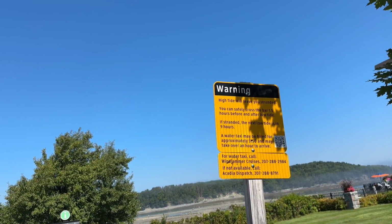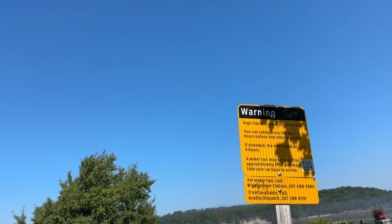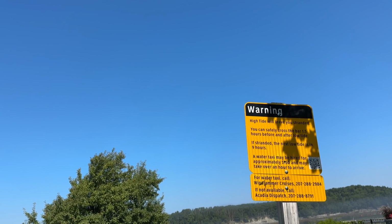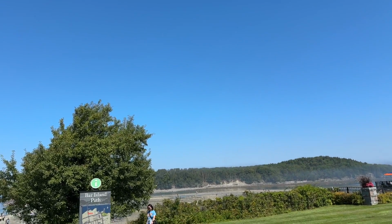Low tide, as I say, will leave you stranded. You can safely cross the bar 1.5 hours before and after low tide. The next tide will leave you there for 9 hours. And if they have to come get you, it's gonna cost you. And starting right here, it starts to get gravelly. So again, this is why you want to have on proper footwear.